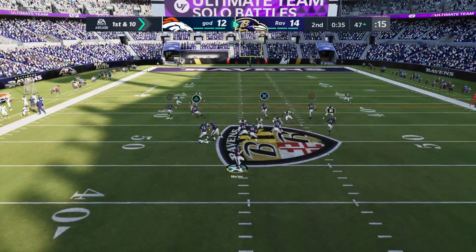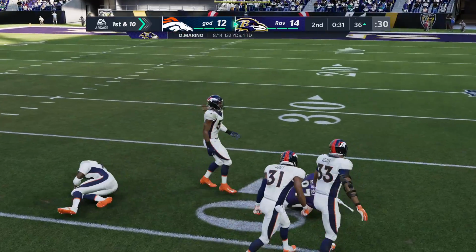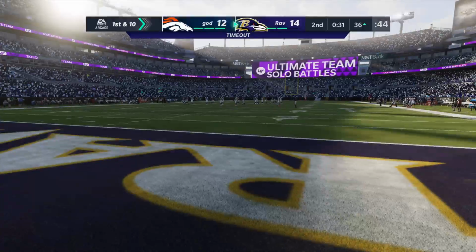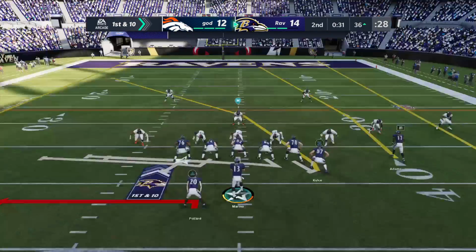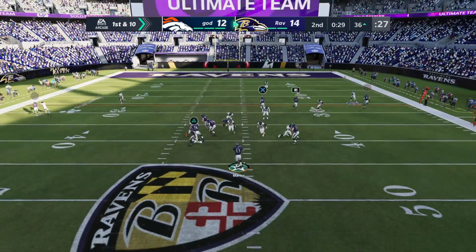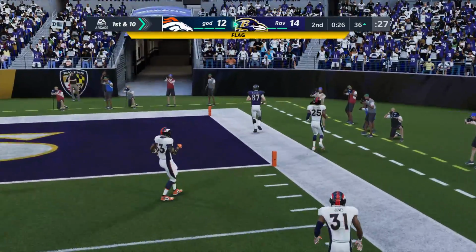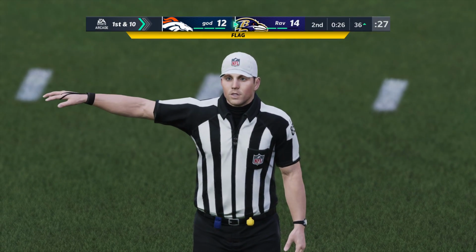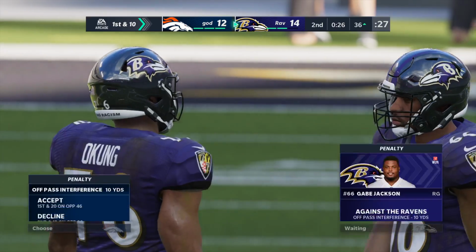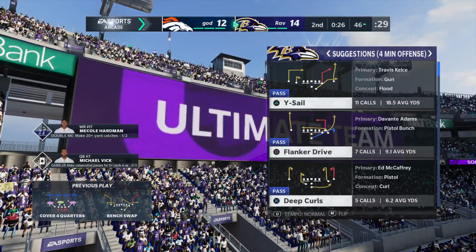First and 10, Marino looks to toss it again. He'll get this to McCaffrey out of the backfield. Now the Ravens are going to use one of their timeouts as they'll stop him with a little over 30 seconds to go in the first half of play. He'll take a shot for the end zone. And that is incomplete, but a penalty flag is down. This could possibly be a push-off. That's on the big guard, Gabe Jackson.